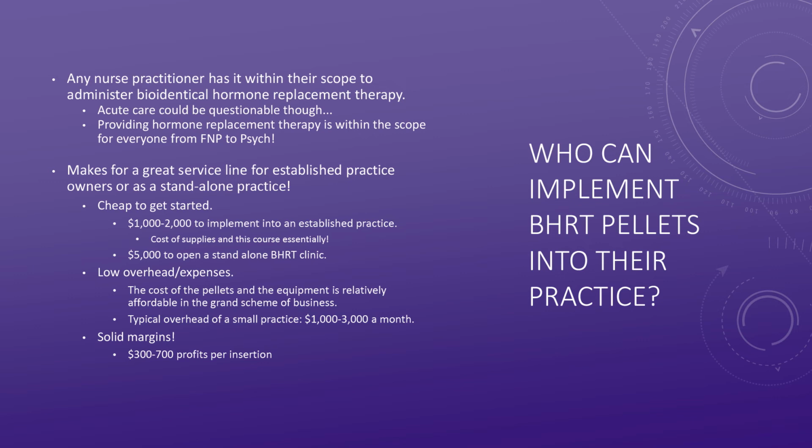The cost of the pellets and the equipment is relatively affordable in the grand scheme of business. Typical overhead of a small practice that offers bioidentical hormone replacement therapy and pellets, you're looking at between $1,000 to $3,000 a month. It's really not that expensive to keep a business like this up and running. And it also has solid margins, okay?